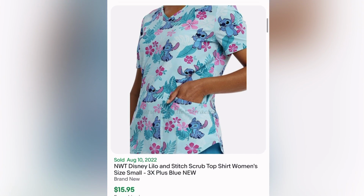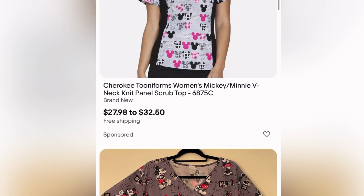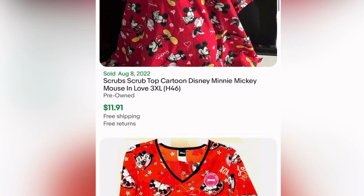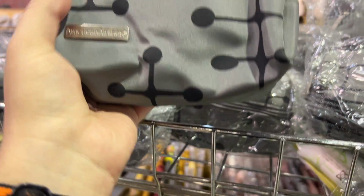I'm still learning about which brands, which prints are worth it, and which sizes. There's just so many variables with clothing. But it's exciting, and I love Disney, so it was an easy thing to look up. Look at the mother lode of American Airlines Dopp kits. Now, I think this pattern is really cool.